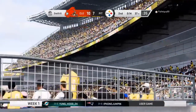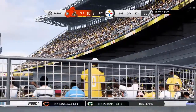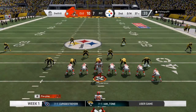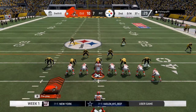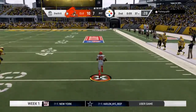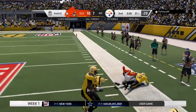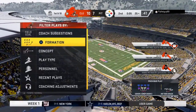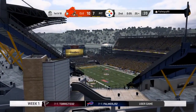Second and 6 at the 37-yard line. The run got 4. Now they deal with a 2nd and 6. Big stop, let's go. A toss out to Barkley. He's got the first down and more past midfield. And all the way down to the 25-yard line. And they'll burn the timeout with 5 seconds left. A chance to try to add 3 points before heading to the locker room.